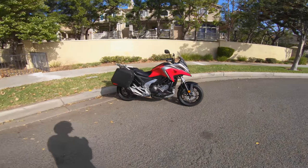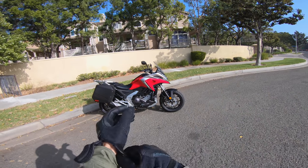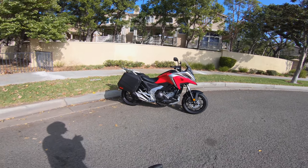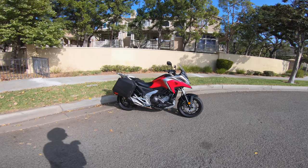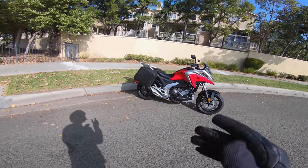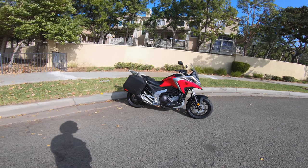All right, ladies and gentle giants, the 2021 Honda NC750X DCT, otherwise known as the dual clutch transmission. Now what that means is that you're gonna basically have an automatic transmission. No clutch lever, no shift lever, less to think about. We'll talk about that as we get on the road.